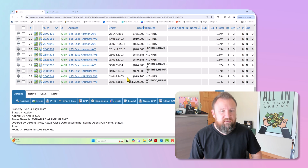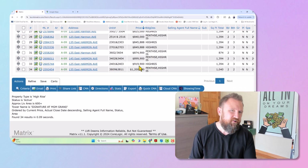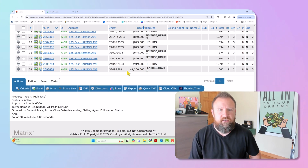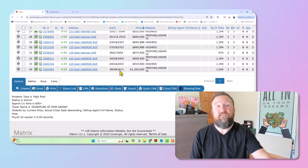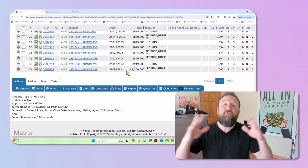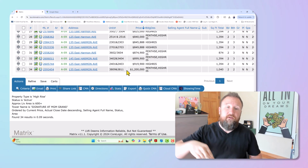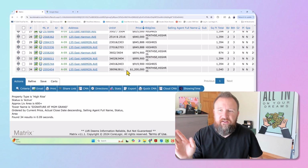So then we're getting to the end of this right here, and we're going to wrap it up. 2401 for $919,000. That's a little high. That's about $50,000, $70,000 high. And then 3809, 3811. This is actually the highest possible price I've ever seen. This is not a 1-bedroom and a studio. These are 2 1-bedroom units on the penthouse, absolute top floor. They want $1.2 million, $600,000 each. Absolutely not. No way in hell.